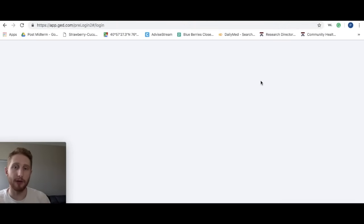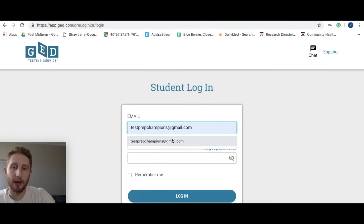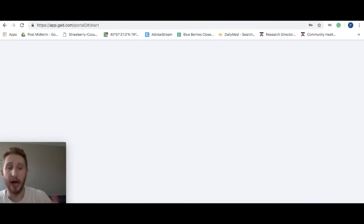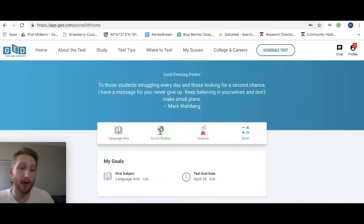And so I'm going to log in right now. I already have my account on here. So you definitely have to do this. This is just non-negotiable if you want to pass at all, period, especially if you want to pass in a matter of weeks or faster. Once you get on here to your dashboard, there's all kinds of cool stuff here. And eventually when you schedule your test, you click this little button up here that says schedule test.